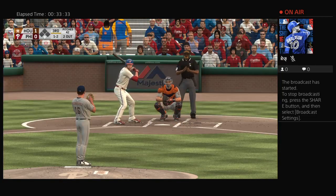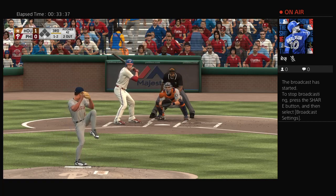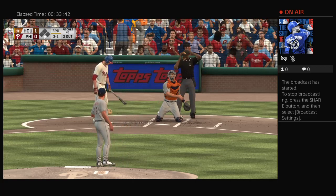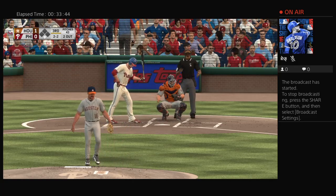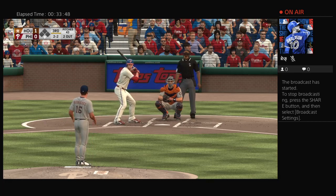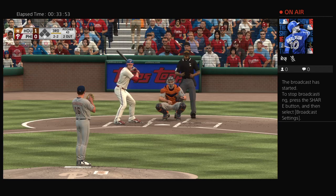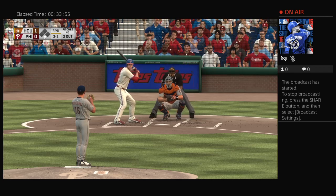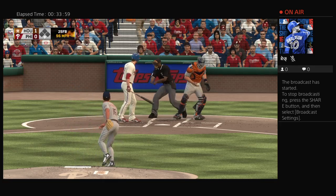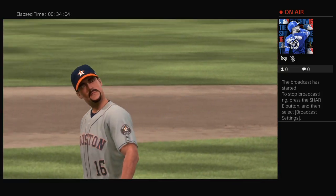Phillies are still looking to crack into the hit column in this one. And that's high for a ball. It's 2-2. Well, 2 straight fastballs inside haven't put him away. So now it'll be interesting to see what he turns to. Into the windup. Here comes the 2-2 pitch. And he struck him out, his 7th of the ball game, and that ends the inning.